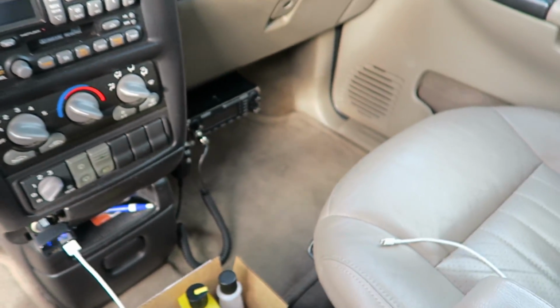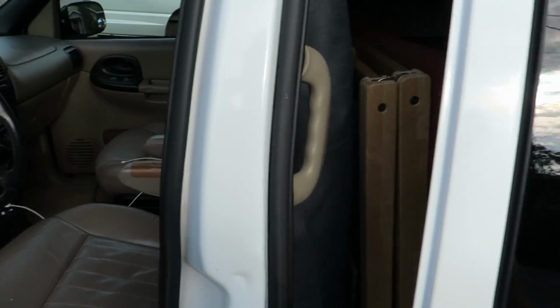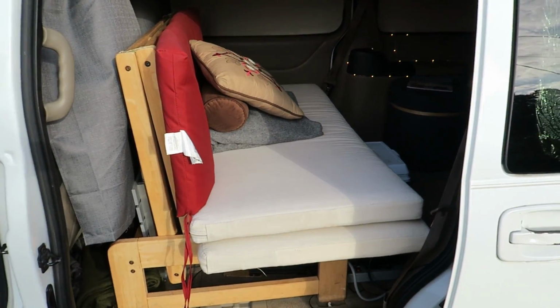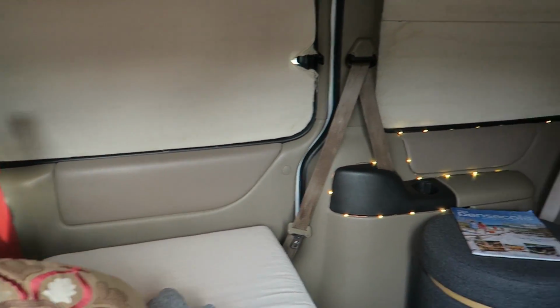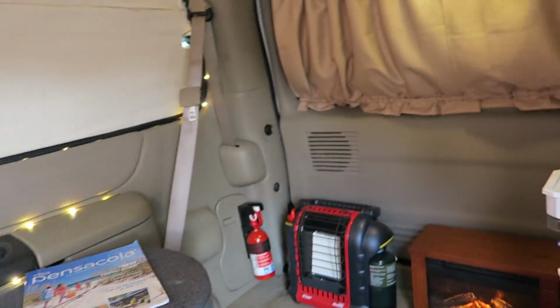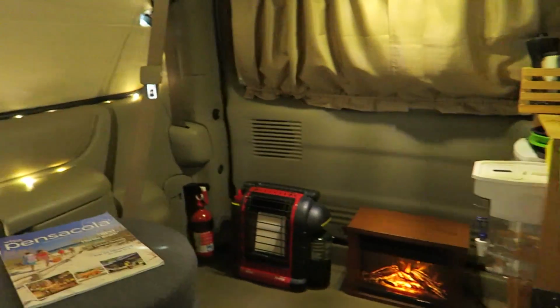And I'm going to show you some things that I have here in the back that, if you have an interest, you can actually buy this vehicle all decked out in its camper van configuration. But you can see here, I'm going to come in here and just shut the door, so you can see everything.